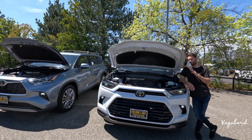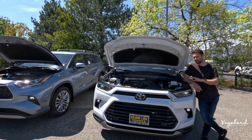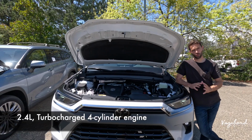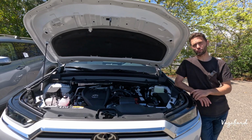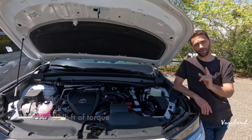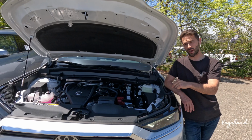Now, wanted to mention to you guys that you have different options with regards to the engines. The exact engine in this video is a 2.4 turbocharged 4-cylinder engine paired with an 8-speed automatic transmission that pushes 265 horsepower with 310 pound-feet of torque. But you do have a hybrid option in each. This one is the Grand Highlander.